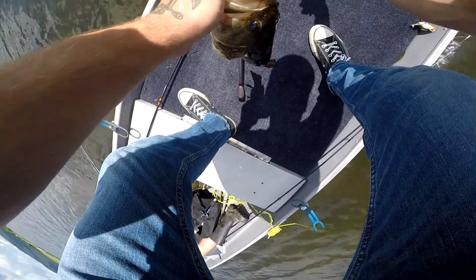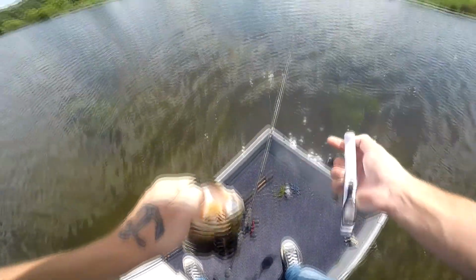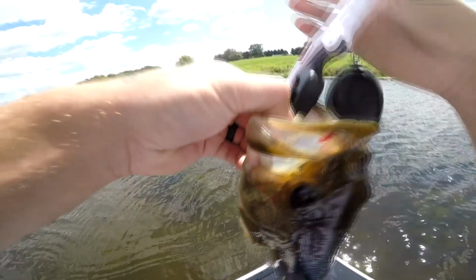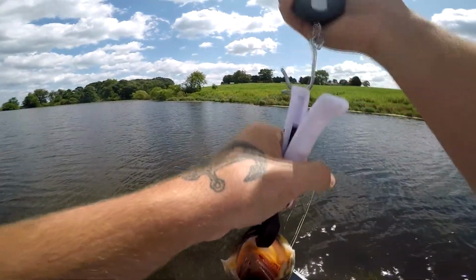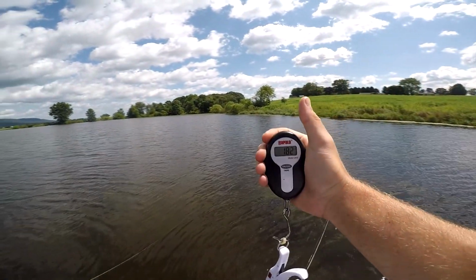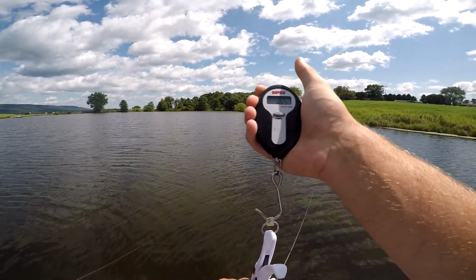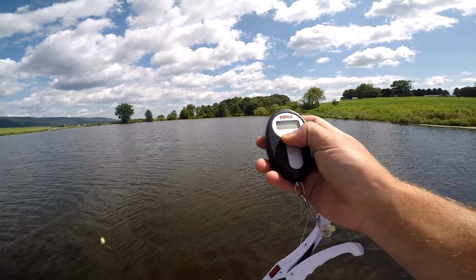Zero this out. Get it clipped on there. What? Like a pound and a half? Yeah, it's 1.8 pounds. Are you sure you're not on a kilogram? Nope, that says LBS. All right, let me try this again.